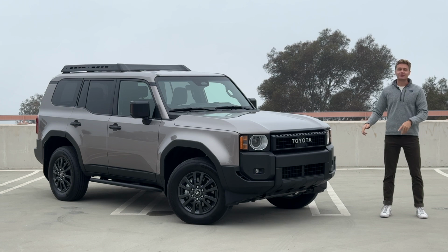Now, one thing I really like about this vehicle actually is the suspension. It is quite floaty over bumps, quite comfortable. I think that is largely aided by the 18-inch rims that we have on this 1958 Land Cruiser. They do not look good, nor do the tires look good on this car.